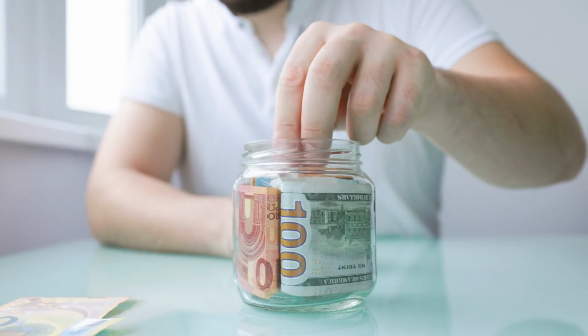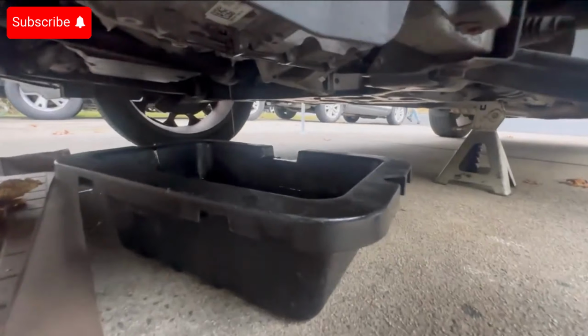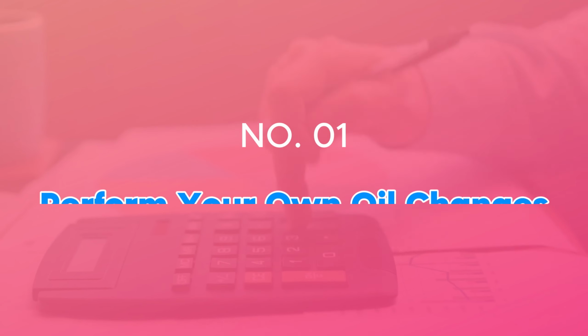every year. And here's the best part. They're easy to do yourself. Also, stick around until the end for a bonus tip that'll help you save even more money. Ready to take control of your car maintenance and your budget? Let's dive in. Number 1.